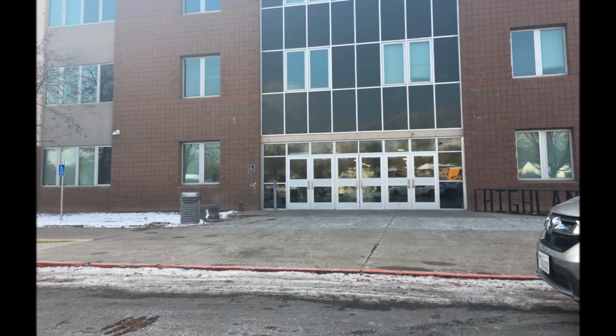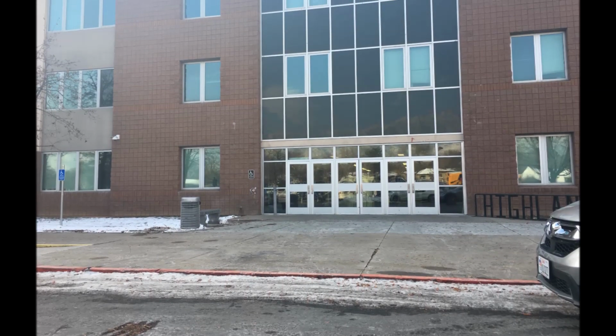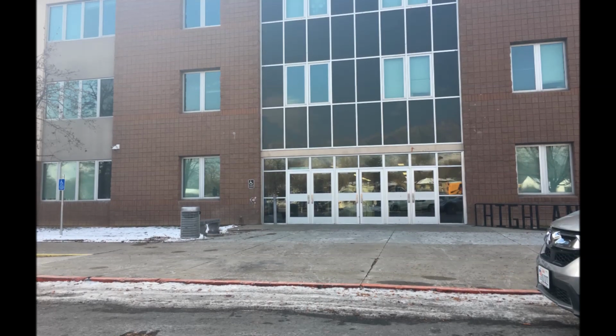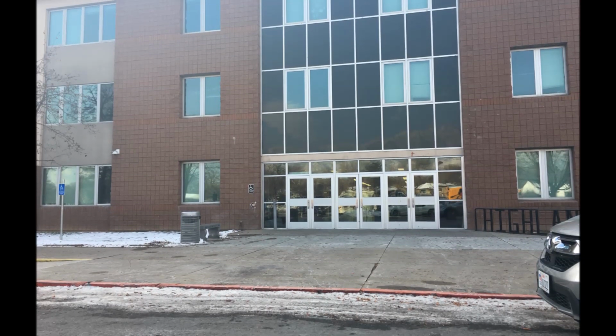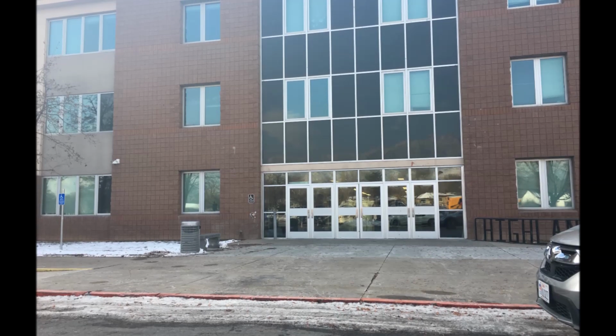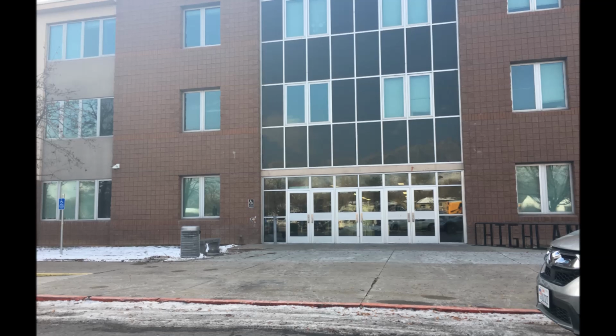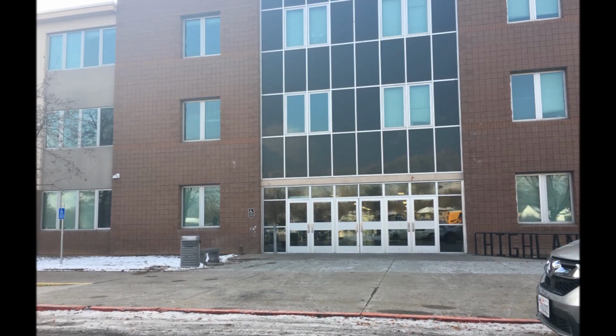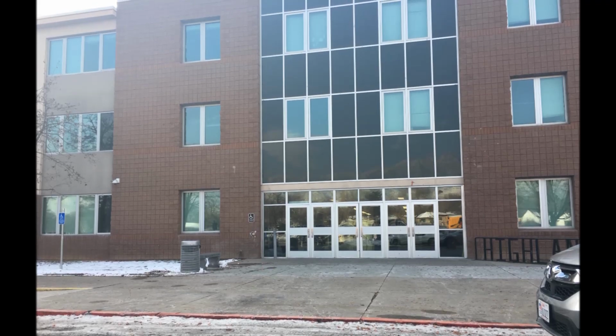And here's how this looks today. The awning is now gone, and you just have these doors that go in there by the library, or by the old library, because that now has been moved as well. So to me, it's not nearly as aesthetically pleasing, but I guess it's functional and it works. I'm just not a fan of the change.